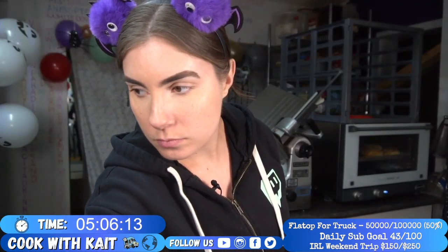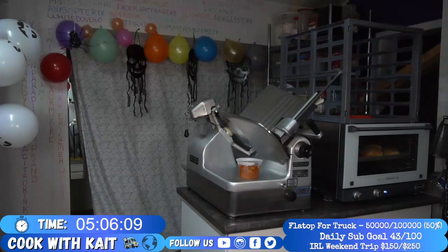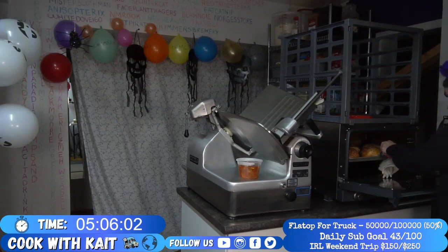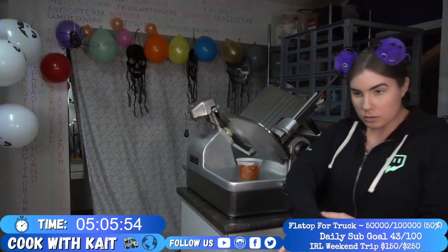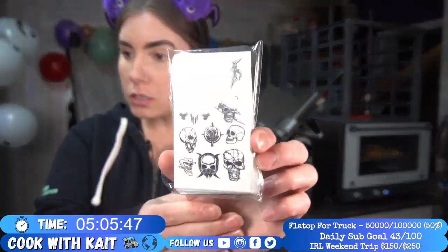Let's check these buns again. I do have some nice small tattoos, so we can make it look pretty good, actually. Okay, let's check. Go quick. Okay, almost. Turning it down really helped. There's a minute on there left, anyways. See? I got some really cool ones that we can use that are not very big.